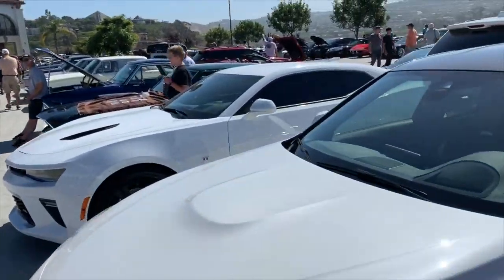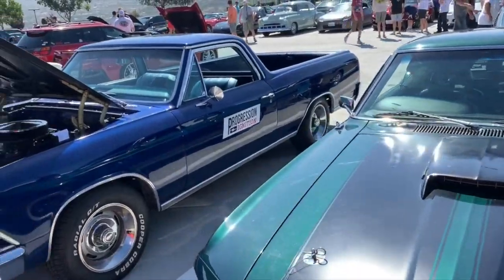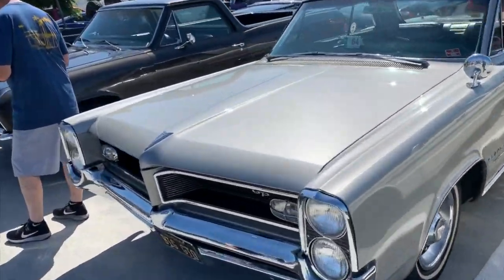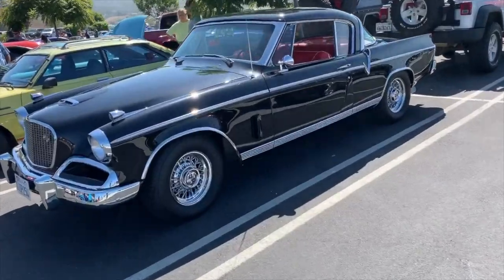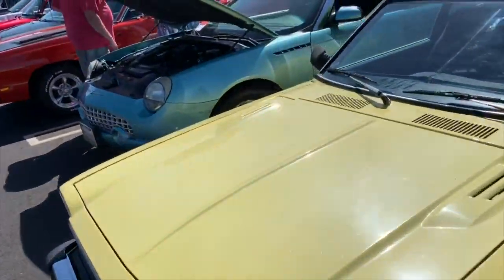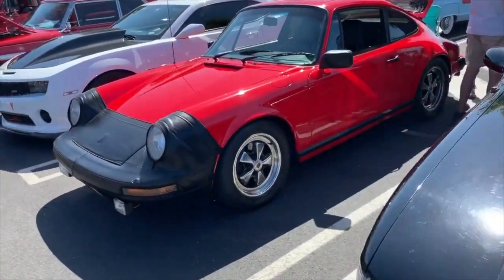M3, Gen 6 Camaro, Mustang, classic old Ford, beautiful, look at the Pontiac Grand Prix there, El Camino. Look at this Studebaker, black with red interior. That's kind of special, isn't it? Great looking old Corolla there. The recreation of the Thunderbird, Plymouth, Chevy, Porsche with a bra on the front.